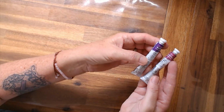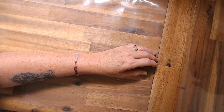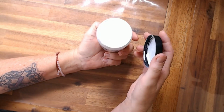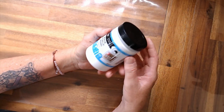I've been keeping an eye out to see if I can find anything else that I haven't got, but they've got a very, very limited amount left of those. This is white acrylic gesso. I've used half of it already, but to be honest, it was probably one of the better kinds of gesso that I've had in a while.